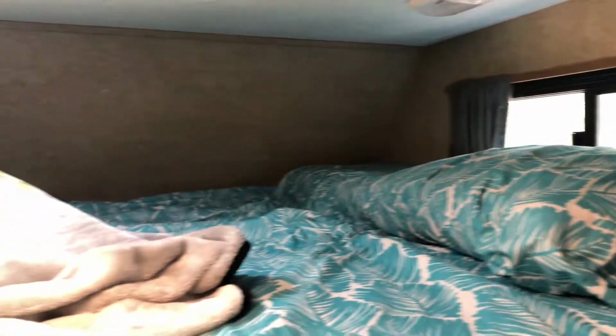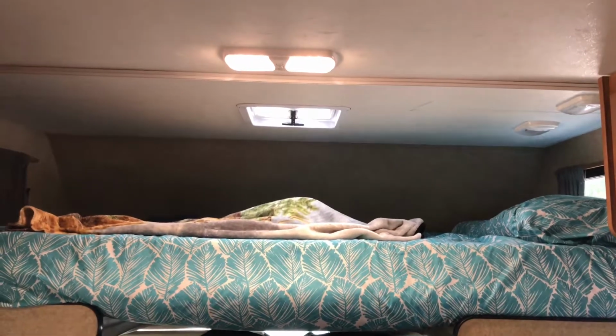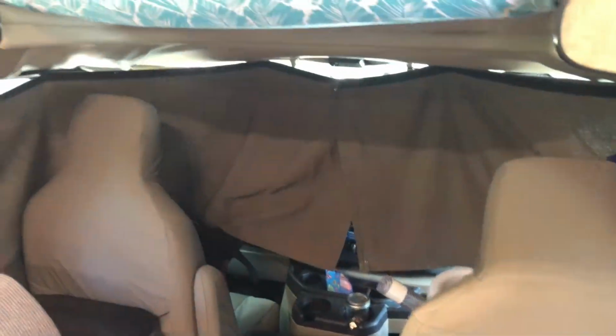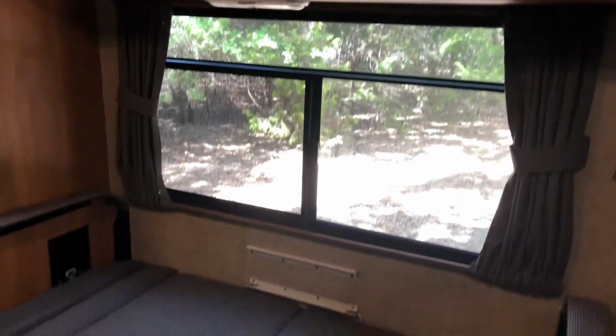So we sleep in the over cab area, which has a king size bed. It's not made prettily, but it is there. And we have a mattress topper on top. There's not a whole lot of room up there, but it's just fine enough for us. And then the cab area gets curtained off during the day to keep some of the heat out, and we keep some things up there for storage while we're parked. We also have the dog food and the trash can up there.